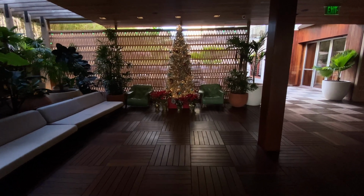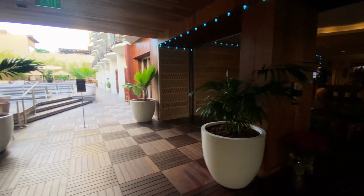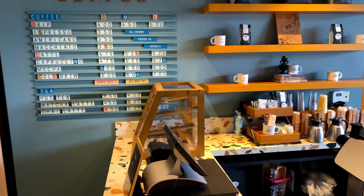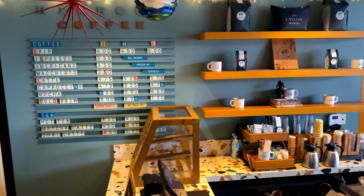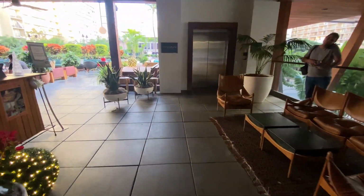This is the start of the lobby. The pool is through that walkway. This is the front desk area. On the right is the cafe portion of Hideout, the hotel's restaurant and bar. Around the corner is some seating and an elevator to get to the ground floor.